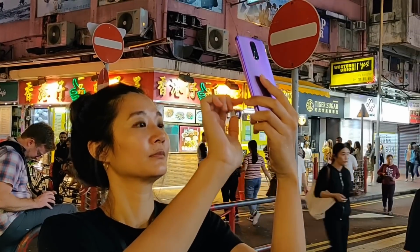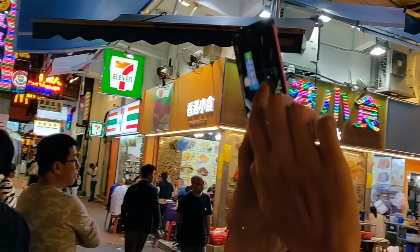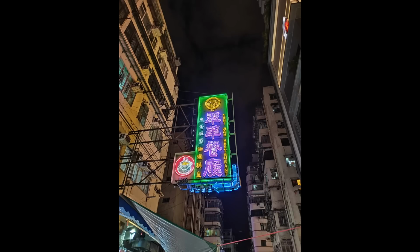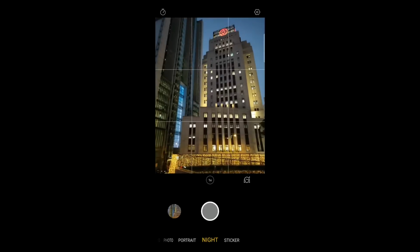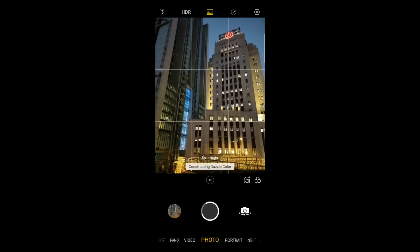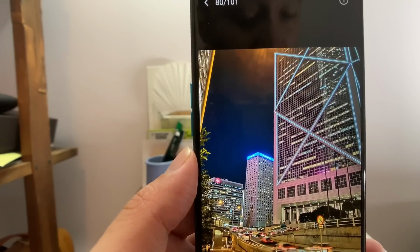Fortunately for Oppo and for consumers, this main camera is awesome. I took it out and about and took a lot of night shots, and the photos look really damn good. If you followed Oppo's marketing campaign, you saw that the slogan for this phone is "Seize the Night." So obviously nighttime photography is a selling point of this phone, and from my testing, I'd have to say this phone lives up to the hype. So check out this shot in Hong Kong.